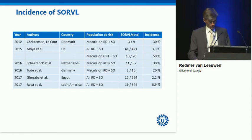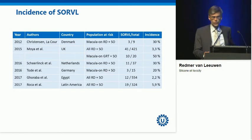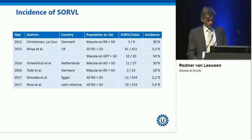This study from the Moorfields Eye Hospital did both. Of all patients with a silicone oil removal surgery, 3.3% was noticed to have a severe and unexplained visual loss. However, when they selected patients with a giant retinal tear and an attached macula, the percentage of unexplained visual loss rose to 50%. So when you only look at the macula-on population, the incidence is pretty high, ranging from 20 to 50%.